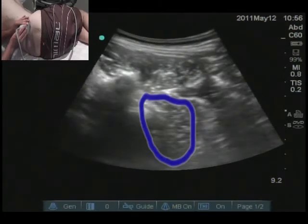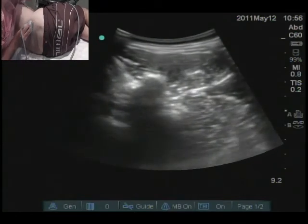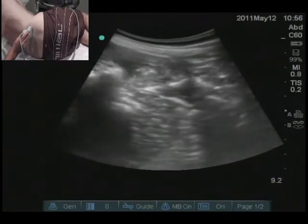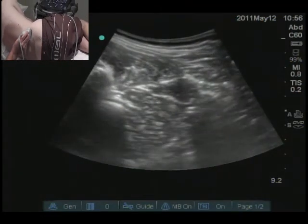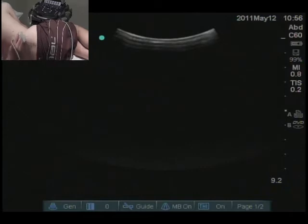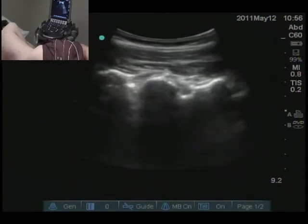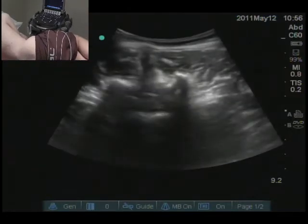It shows us the psoas just here. There's the psoas muscle there. And so it looks not too bad. If I come more laterally, what you can see is the psoas is getting smaller there. So the two ways of looking at the lumbar spine, because you've done lumbar spine scanning, yeah? So you've either got transverse or you've got longitudinal. We're going to quickly go through both.